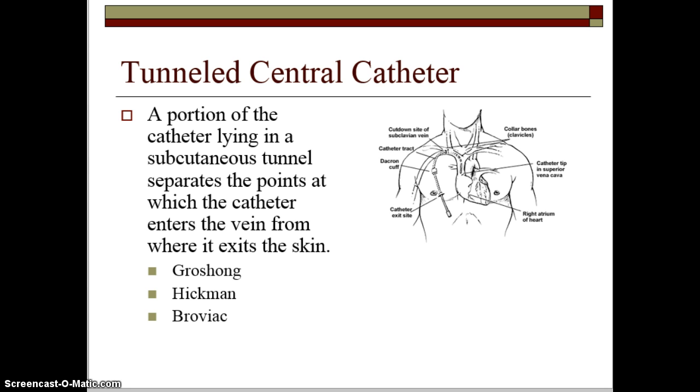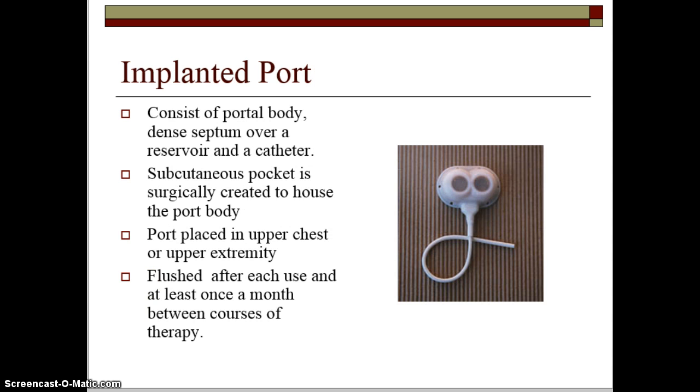With these types of catheters, we have tunneled central catheters with names such as a Groshong, a Hickman, a Broviac that are inserted during surgery. Our small hospitals in this area typically do not insert them. Patients come back from Sioux Falls, Mayo with these types of catheters. And your implanted port is more of a permanent port. The part you see on the picture here goes under the skin. You can feel it. It's kind of squishy and soft, and when you put a Huber needle in, it cannulates it at that time.